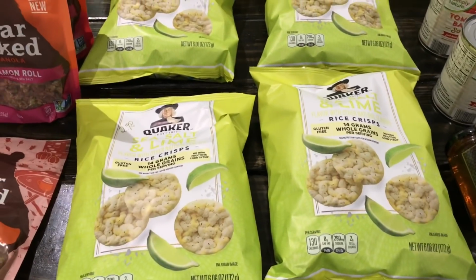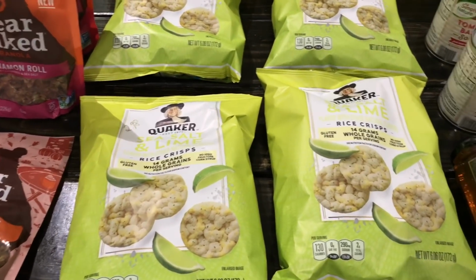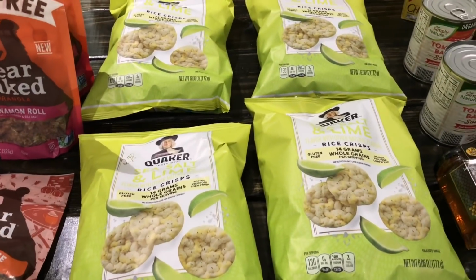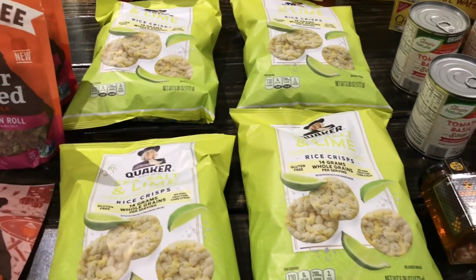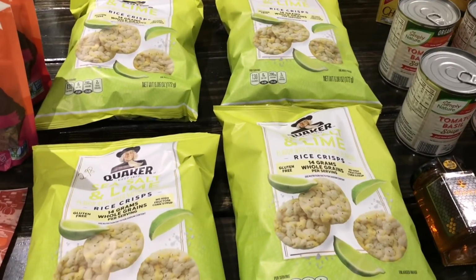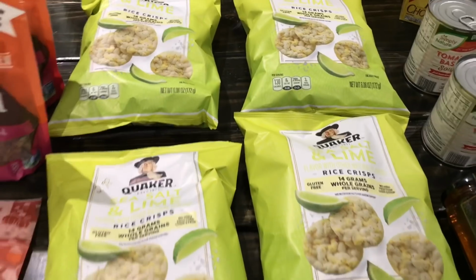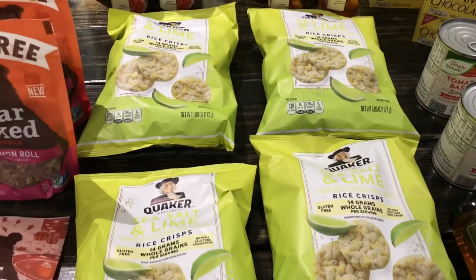So when I saw these, I grabbed 4. And of course, wouldn't you know, when I walked in, the boys were all like, oh, these are my favorite. And they have like 8 other bags of different types of chips from Aldi that they completely overlooked and didn't care for. But they want to go for the one that I want. Anyway, I picked up 4 of those.